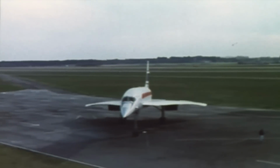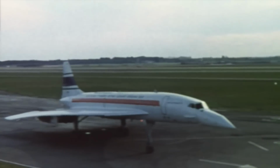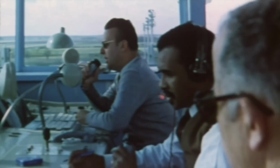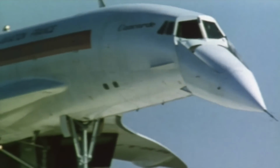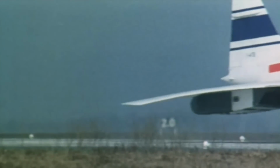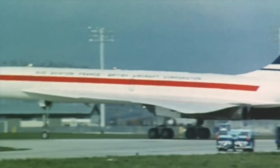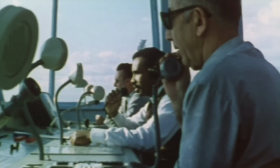When she made her maiden test flight from Toulouse, France in March 1969, Concorde was decades ahead of her time. The transistor radio was still considered a neat new idea. Home computers and even digital watches were still a dream. Yet here was an aircraft which aimed to carry 100 passengers at twice the speed of sound.